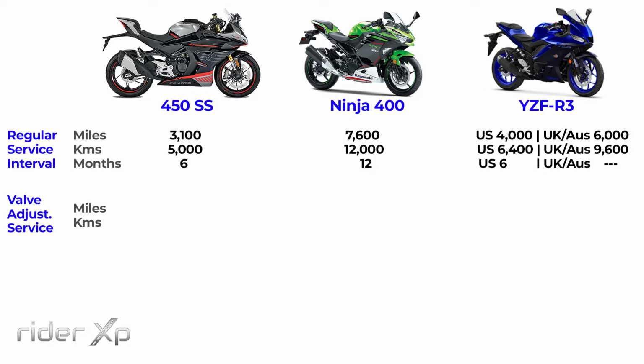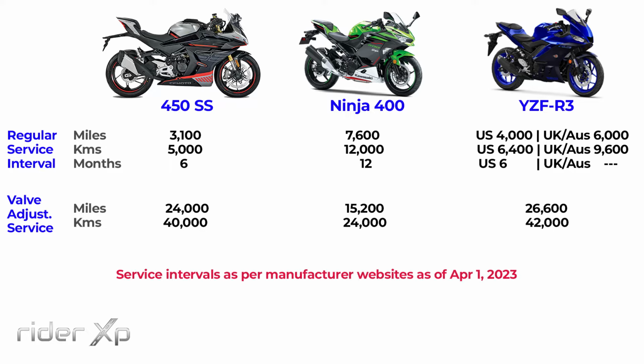The R3 regular service interval seems to be more frequent in the US than it is for the UK and Australia for some reason, but the major service, which is typically the most expensive one, requiring valve clearance check, is the longest for the R3 and the most frequent for the Ninja, and thankfully it seems to be consistent across the three countries from what I could gather on the internet. If you have first-hand information that's different, please let others know in the comments below.